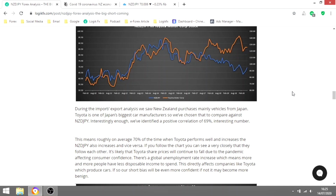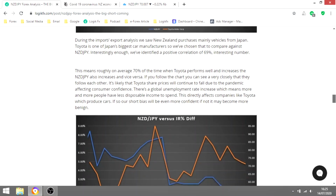So you always need to be ready, and you always need to be looking out for those confirmations before you jump the gun. It's really important to take that into account when you're trading Forex.